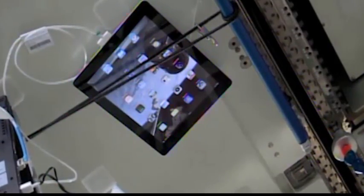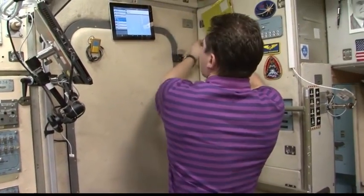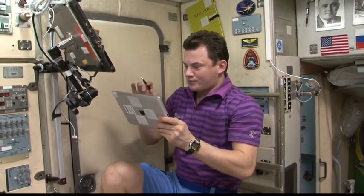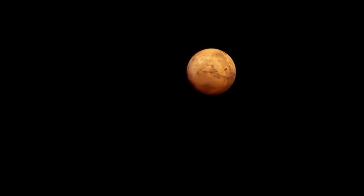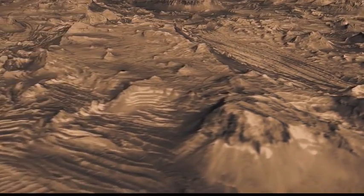We're interested in finding out if there are any effects of long-duration microgravity on fine motor skills. We're particularly interested in looking at advanced technologies like touchscreens and gesture devices because we think those are the kind of devices that crew members will be using on future missions. And we want to make sure that if they're on a long-duration journey to Mars, for example, that they're able to interact accurately with those devices once they go to the planet's surface.